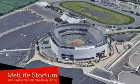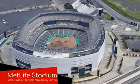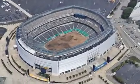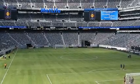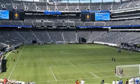MetLife Stadium. New York's showpiece stadium is actually in New Jersey, but it's not all that far away. The $2 billion venue might be missing a roof, which is a given in most European football stadiums, but it does have some handy amenities, such as the large video board in each corner for all your replay needs.